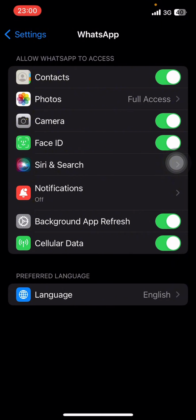Sometimes notification settings can affect message reception. Open WhatsApp, go to settings, then notifications. Ensure that the notifications are enabled and set to the correct preferences. Also check your phone system settings to ensure that the notifications for WhatsApp are allowed.